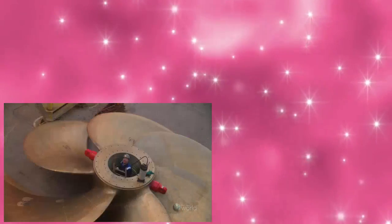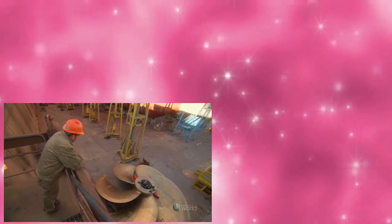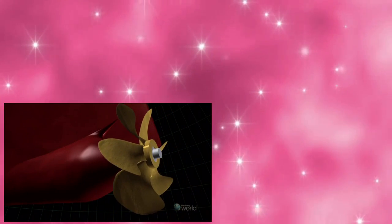Attaching the propeller is a big job. All the action is at the stern tube at the end of the ship. First, the propeller shaft must be placed inside the stern tube. Then, the propeller must be attached to the shaft.